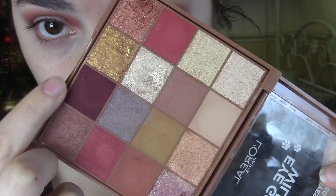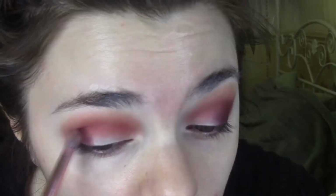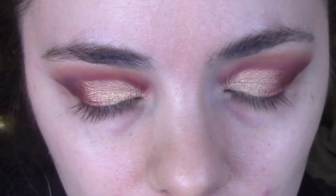Yeah, this is the sort of colour scheme you like. I'd 100% give this a go. It's not too expensive either. But yeah, it's just like a go-to glam palette. I do really like this. I feel like I've had a really good experience when I've used it.